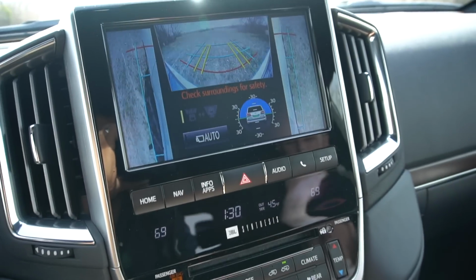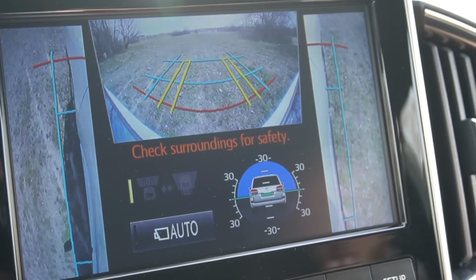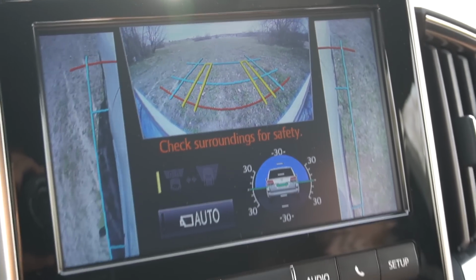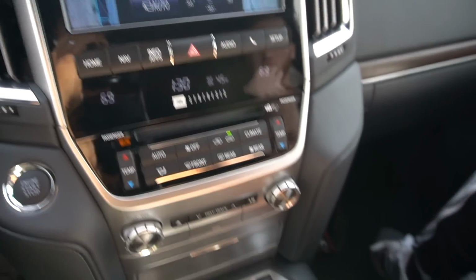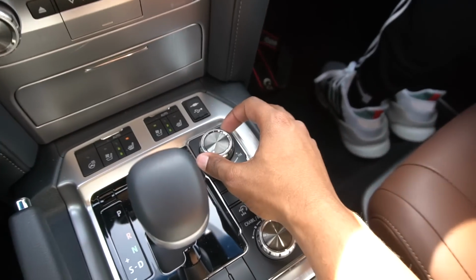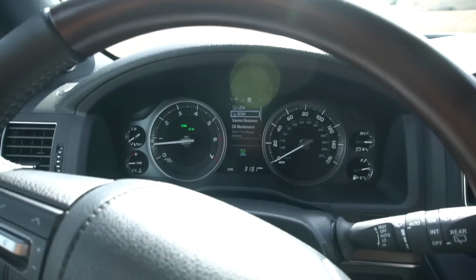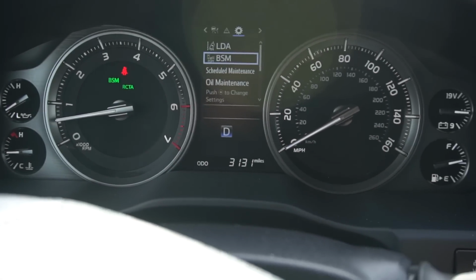Another cool thing, you also have this that comes up, so it shows you at what angle the vehicle's at, and then your cameras automatically come up, your front camera and your side camera. So that's super, super cool. I think that's very thoughtful, very helpful. And then to throw it back, you just push down once again, flick to the right, then everything turns off. Put it back in drive, and you're good to go like normal.